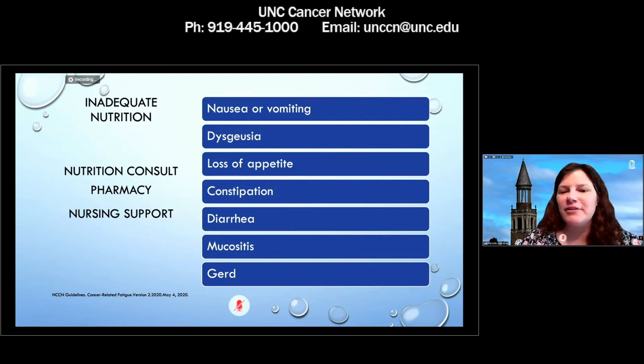Constipation. They don't want to eat because they can't go to the bathroom, or diarrhea. They don't want to eat because every time they do, they run right to the bathroom. Mucositis. Big deal in our head and neck cancer patients, like with that radiation and chemo. Treating that mucositis, treating the pain from that, maybe they need a feeding tube for support. And then GERD. Some people don't want to eat because they have so much pain in their esophagus every time they eat something. Okay. Next slide.